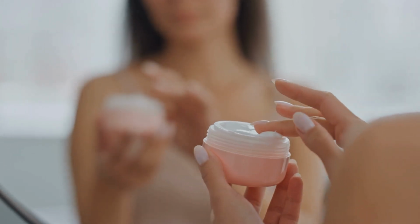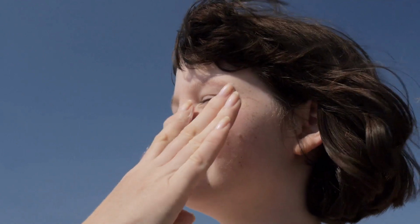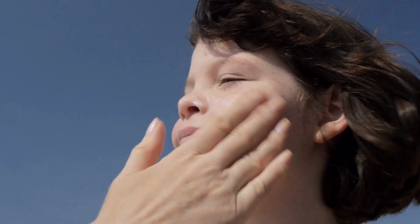Next, apply a toner to balance your skin's pH levels and prepare it for the moisturizer. The star of our show, the moisturizer, comes next. Choose a product that suits your skin type, as we've discussed, and apply it evenly over your face and neck. As a final step for your morning routine, don't forget the sunscreen. This is your shield against the harmful UV rays that can cause premature aging and other skin problems.